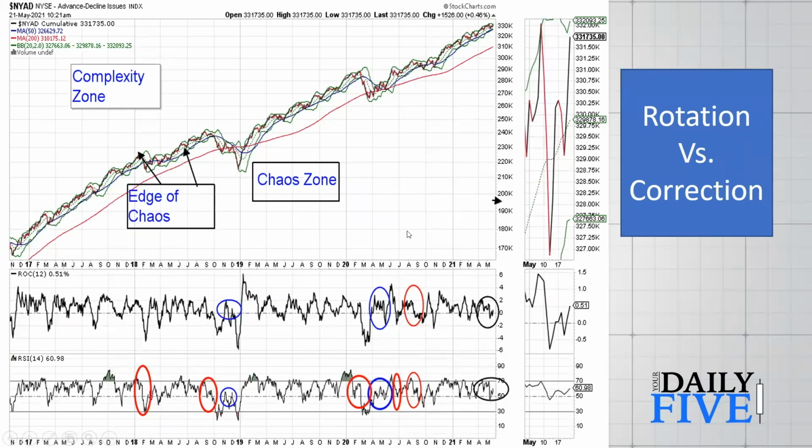The advance-decline line, everyone that sees my videos knows I look at this advance-decline line with a lot of modification. First, look at the complexity zone. That means that things are going right. This is the market sweet spot. Anytime the market's above the 50-day and the 200-day moving averages, that means you're in the complexity zone. Chaos zone is anything below the 50 and 200-day. The edge of chaos is that area in between the 200-day and the 50-day. That is where things happen and they congeal and markets move up or down.